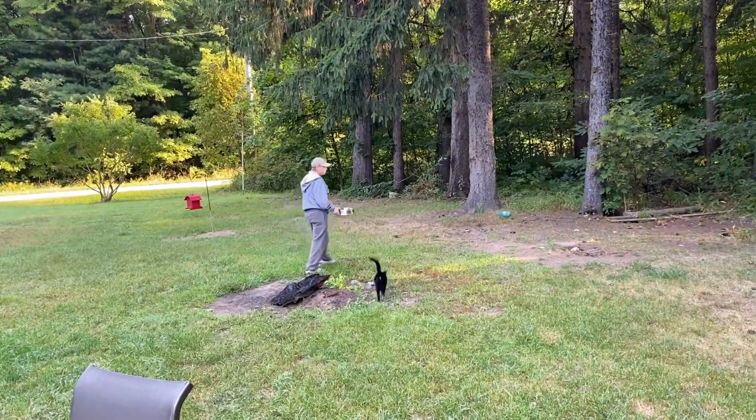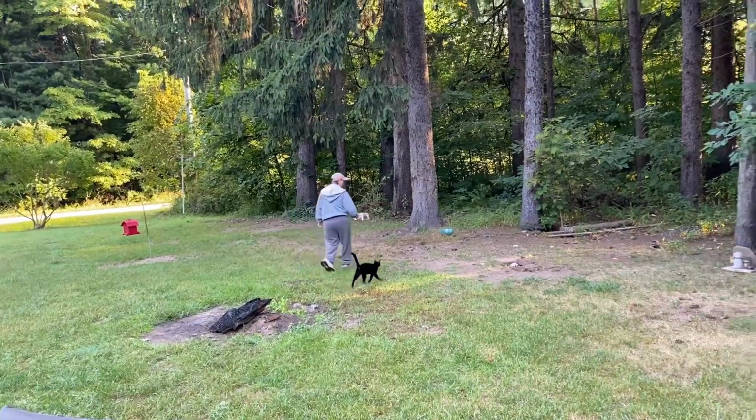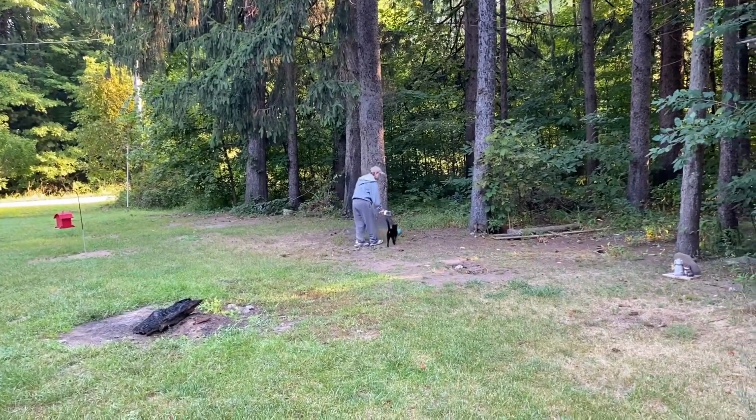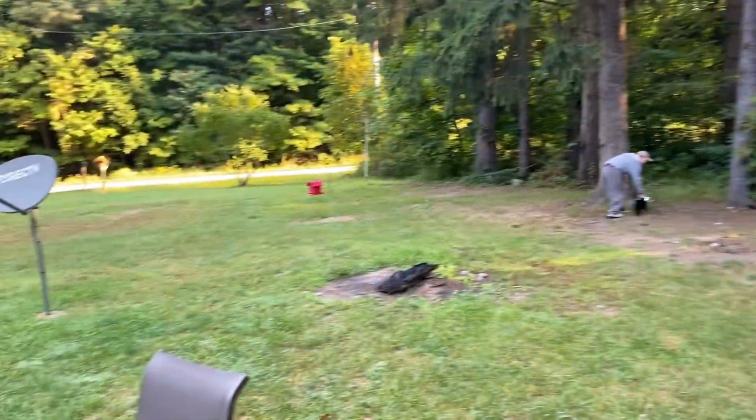We just arrived. She's doing her morning chores, which is feeding the feral cats that remain in this area. So we love taking care of them.